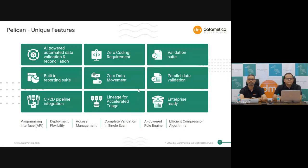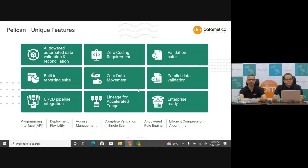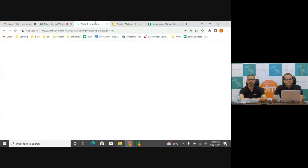So it goes into customers' network. We have all the bells and whistles built in to make sure that the tool gets through the security processes of any organization. So with that, I will get into Pelican.